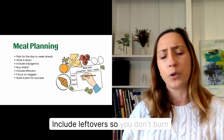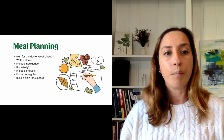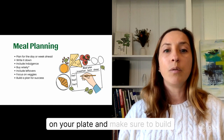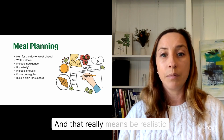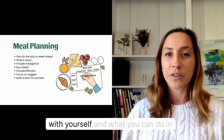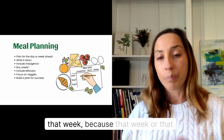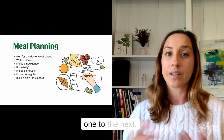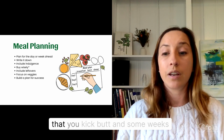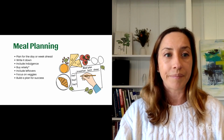Include leftovers so you don't burn out. Focus on veggies on your plate, and make sure to build a plan for success. And that really means be realistic with yourself and what you can do in that week, because that week or that day is not necessarily the same from one to the next. And there are going to be some weeks that you kick butt and some weeks that you're just getting by.